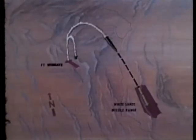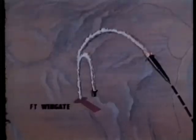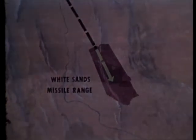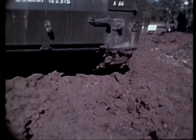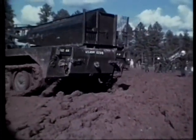In this final series, six missiles were scheduled to be fired from Fort Wingate overland into White Sands missile range, relatively short shots, just under 200 miles as the Pershing flies. Again, before the firings themselves began, the missiles and their ground support equipment were given the rough country treatment. This terrain provided some mud.